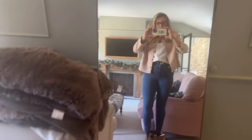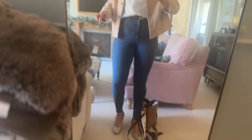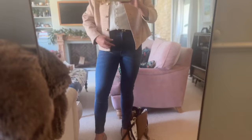So I'm just going to head for a meeting, but I've got my LK Bennett wedges on, which I find really comfy because they're not too high. These are Holland Cooper jeans. These are the Jobber jeans. I've just washed them, so they're a bit tighter, but I could actually go down a size, I think, now. And I wish they were darker. But anyway, they're really nice on. They fit really well. And I recommend their jeans. They come up nice and high.